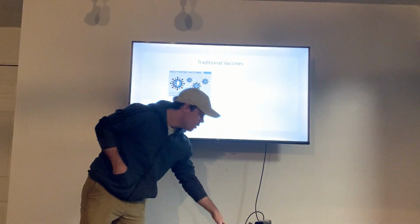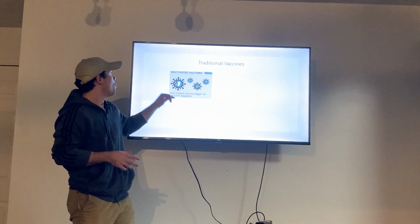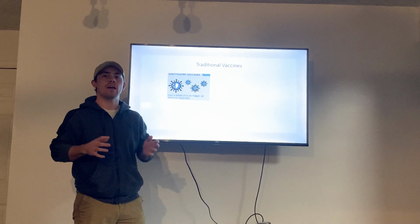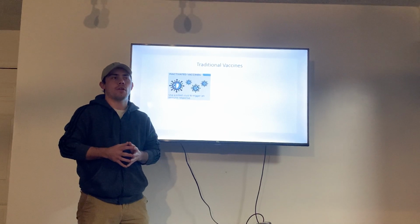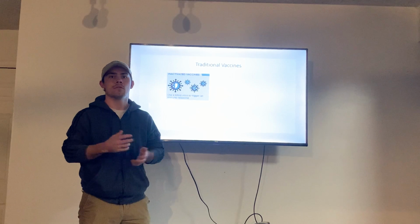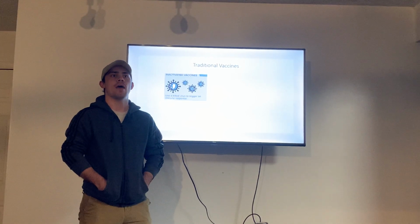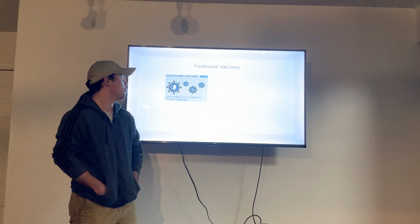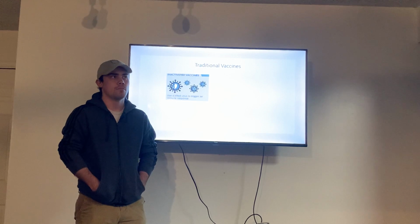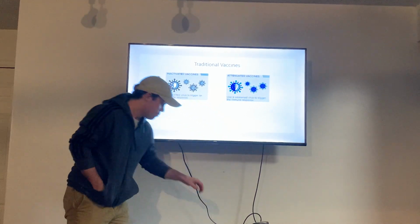There are a few different ways vaccines are traditionally approached. One way is inactivated vaccines, where you just kill the virus. So, for example, if you were trying to do it for COVID, you take the coronavirus, you would just kill the virus, inject it into the bloodstream, and your body would try to make these antibodies. That's the general principle, to give you the immunity.